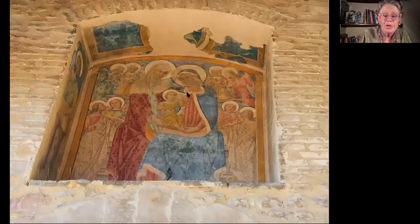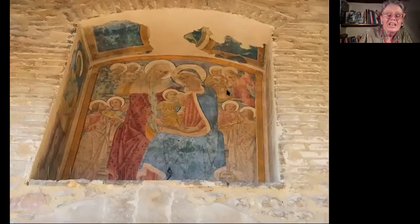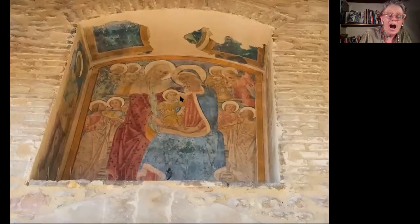And I wanted to point out this. I couldn't get a good image of this fresco here. To their right is Francis of Assisi. To their left is San Quirico. Now, who was he? San Quirico was a Roman saint martyred along with his mother at about the age of 5. So he's the patron saint of children. And he was a child martyr.